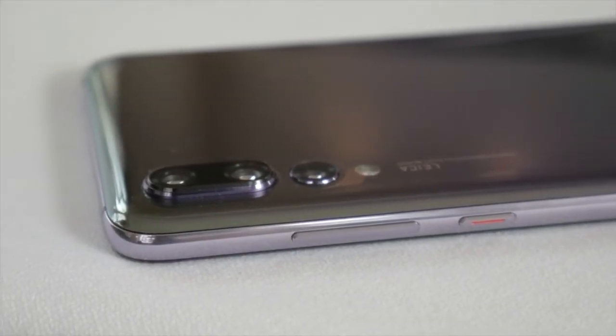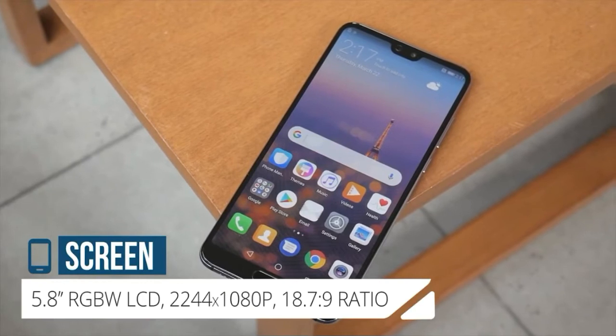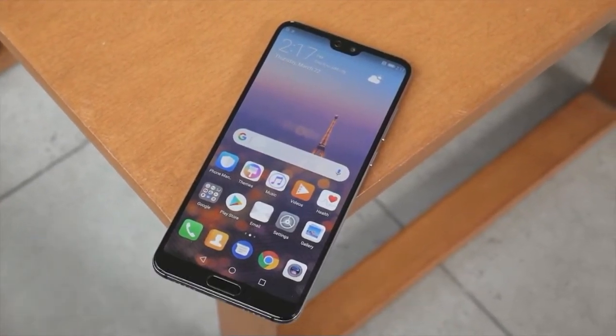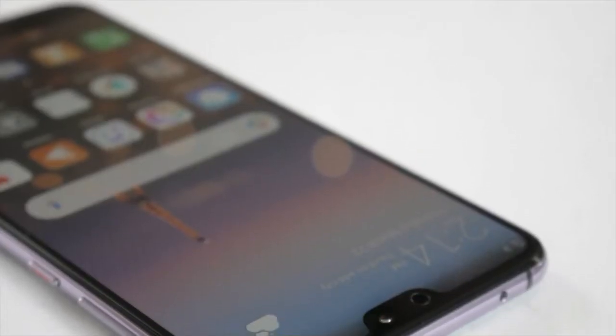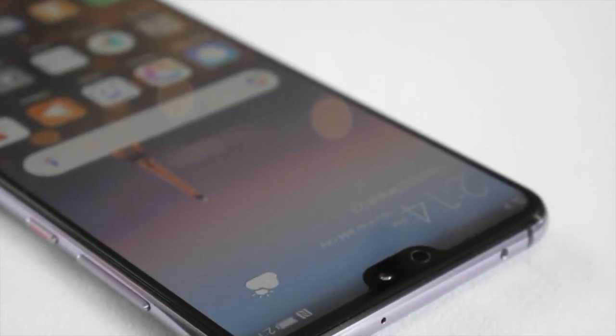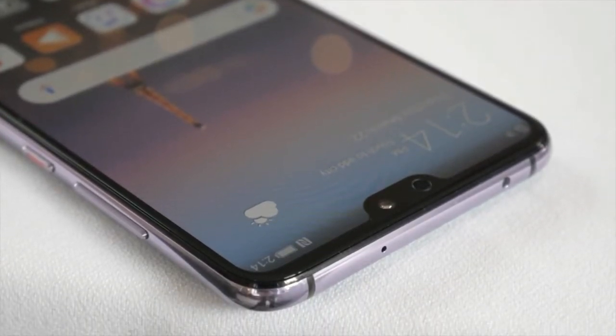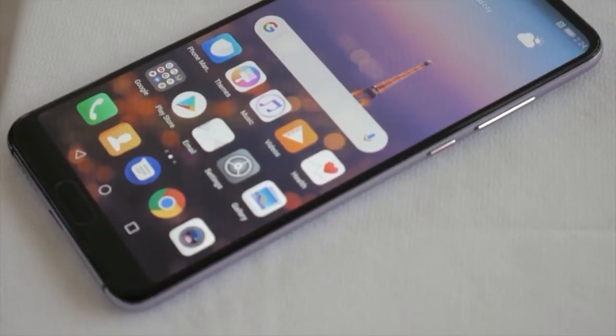It packs a 5.8-inch LCD with a notch and a resolution of 1080 by 2240 pixels. The matrix behind the glass is PenTile RGBW, the same as on the Mate 10. Just below the screen sits an always-on fingerprint reader, doubling as a multi-purpose control key.